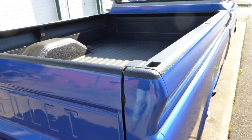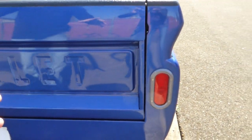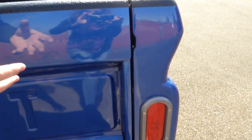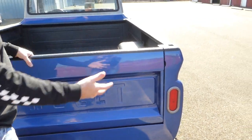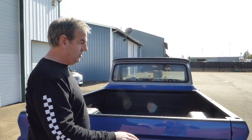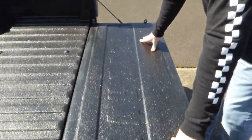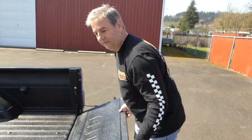Now back here, these are LED tail lights. And you'll notice on trucks of this vintage, they had a cable or chains really, and then they had a little sheath that went around it. And when you lower the bed, you'd have those chains that would hold your tailgate in place. Well, this one's been switched out to these hidden ones and these nice cables. A little cleaner look, all filled in very nicely.